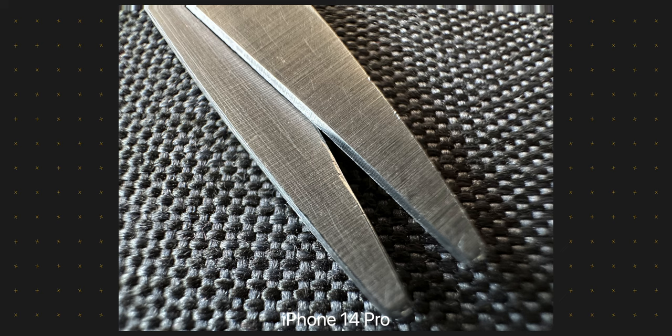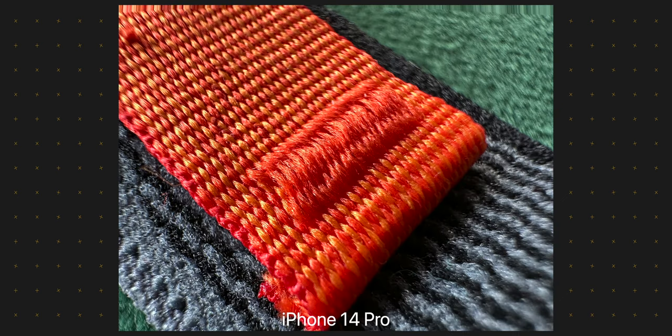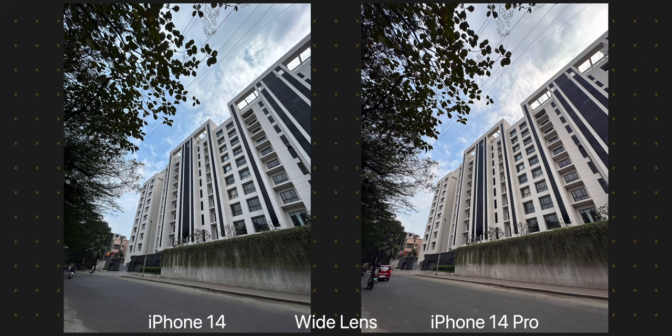Speaking of the macro mode, here are how those shots on the wide camera of the iPhone 14 Pro turned out. If you are close enough to the subject, these macro shots look really good. iPhone is one of the very few phones which will let you take macro shots while being so much closer to the subject. This is something iPhone 13 Pro could do as well, so when Apple ported the main image sensor from the 13 Pro to the 14, I was expecting it to bring the same wide camera as well, but sadly the wide camera on the iPhone 14 is still the same one from the iPhone 13, so it doesn't get macro shooting capabilities.